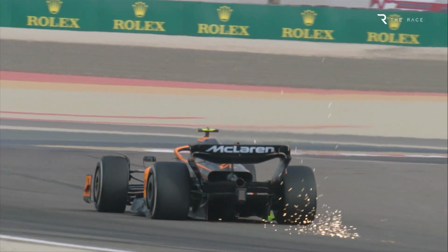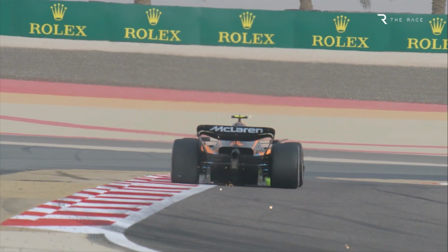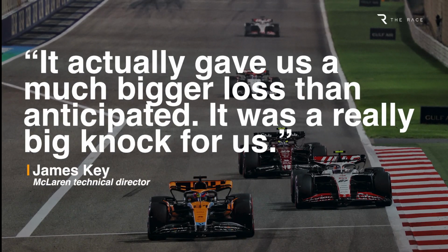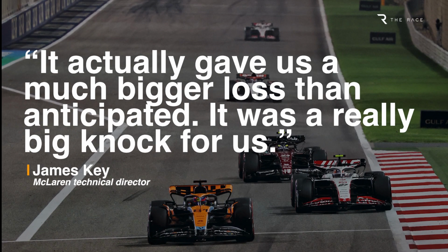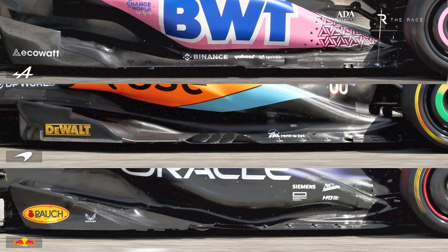McLaren was supportive of that change, even though it recognised that the sensitivities of the massive floors would likely mean a significant loss in performance and a big effort to work around that. That was the case for all 10 teams, but what McLaren didn't expect was for its existing floor edge design to be exposed as so incompatible with the new increased height. As McLaren started to develop around the 2023 floor edge height, it realised it had a much bigger performance loss than anticipated.